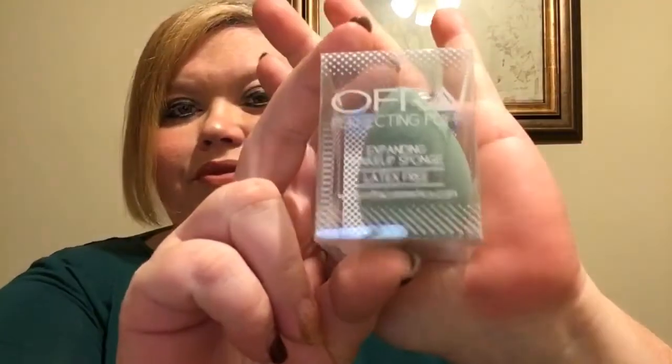What are you? This is the Expanding Makeup Sponge, the OFRA Perfecting Puff. So we can always use those. You can never have too many of these. I like the color. I know that really doesn't matter, but I do like the color. So let's see, the palette, the sponge, the bonus eyeshadow. So we're at 3.